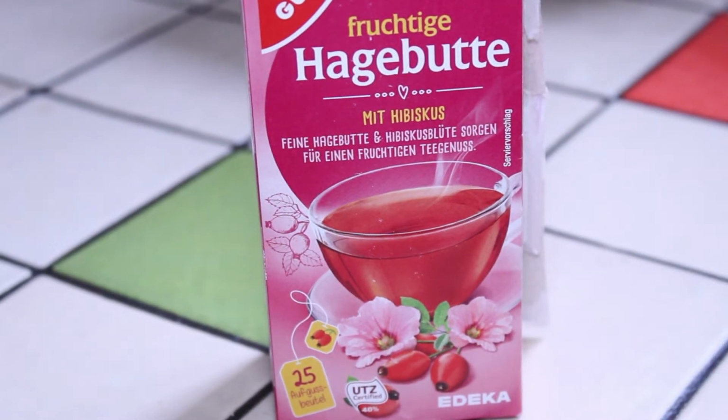Now, I've seen a lot of teas with hibiscus in it, and I don't think I've ever had a hibiscus tea, so I'm quite curious to try this one. But that combination of elderberry and hibiscus seems to be quite popular. I've seen a lot of other brands that make teas with that combination. So I'm quite curious to try this.